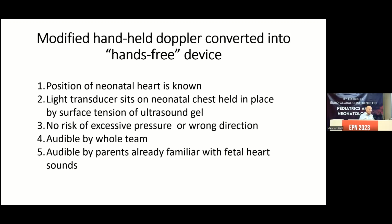And then, of course, the parents. They've been hearing the fetal heart rate throughout pregnancy, so they know what it sounds like to have a nice, healthy Doppler heart rate and how reassuring it is. So the parents can hear it too.